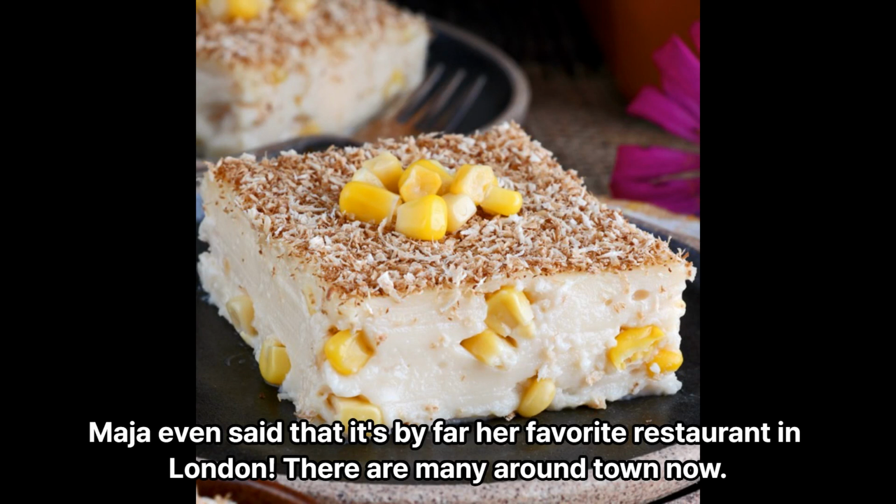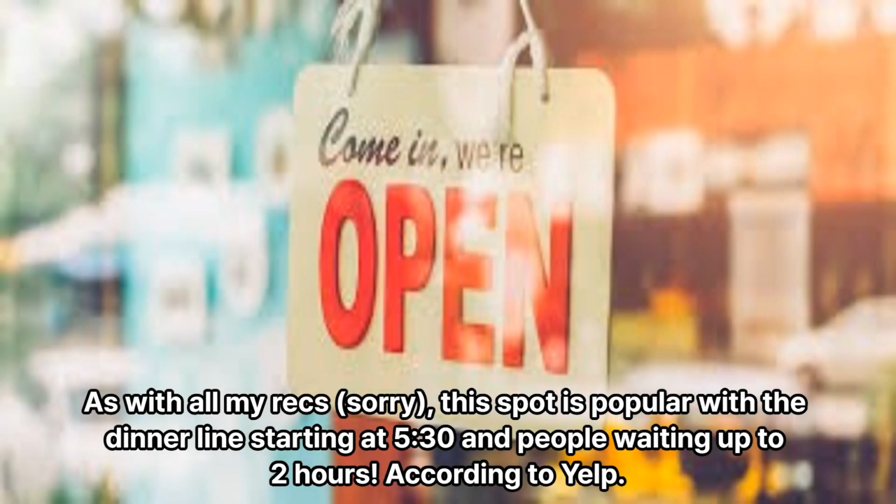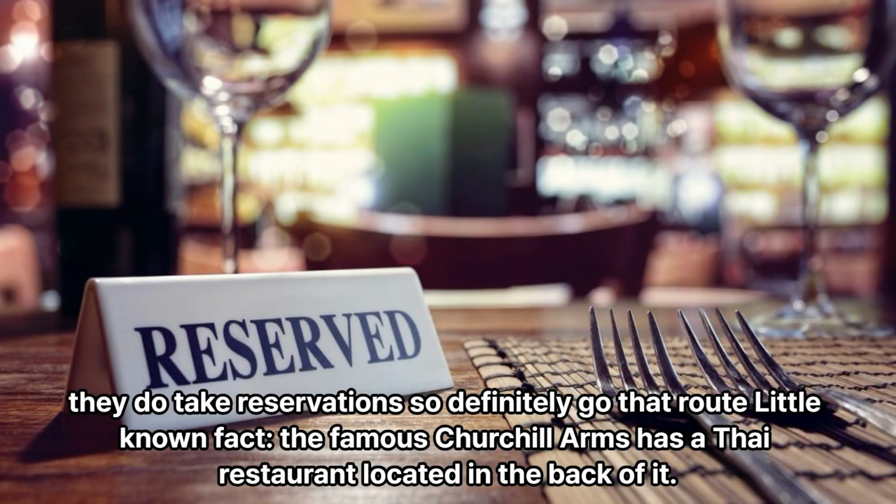There are many around town now. But she suggests the King's Cross location due to it being the most aesthetically pleasing. As with all my recs, this spot is popular with the dinner line starting at 5:30 and people waiting up to 2 hours. According to Yelp, they do take reservations, so definitely go that route. Little known fact: the famous Churchill Arms has a Thai restaurant located in the back of it.